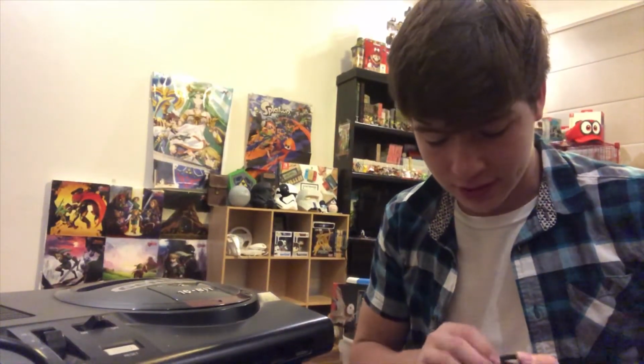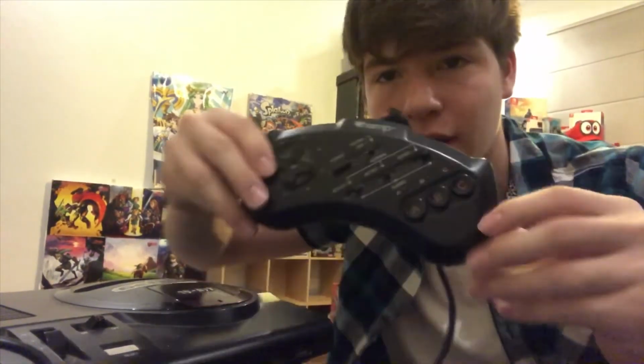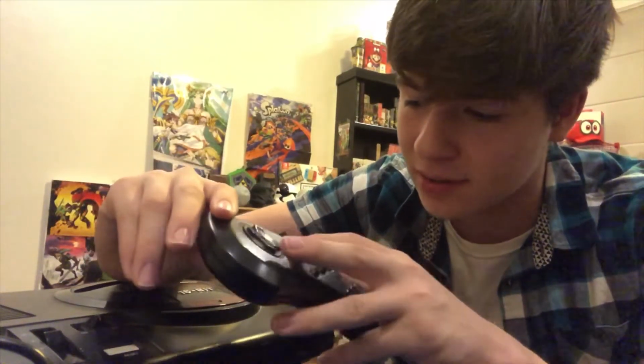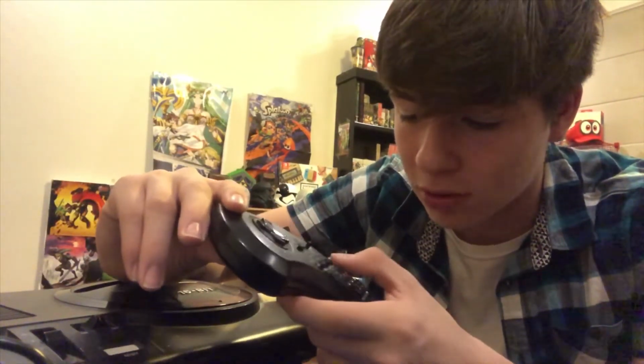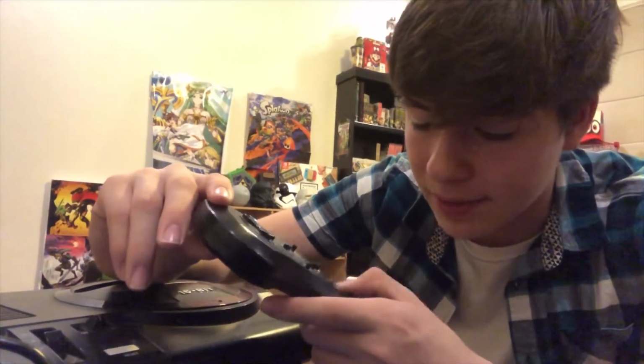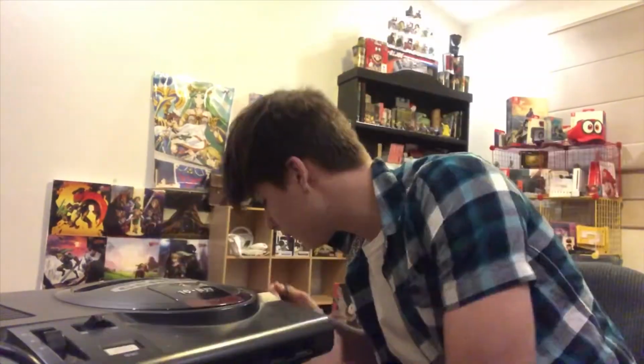But as I say, it's not the only thing it came with. It also came with this third-party controller, which let me just unfold real fast for you. Okay, here it is, and it's like that turbo controller. It has the start, slow, auto, turbo, A, B, and C, and all kinds of crazy stuff. The SEGA Genesis had a lot of third-party controllers.